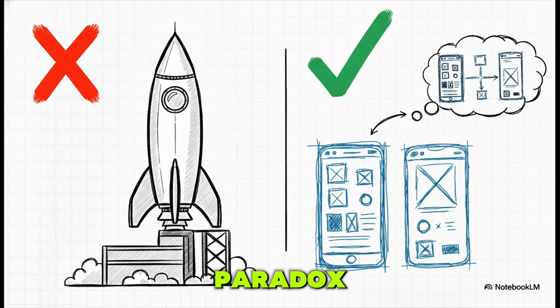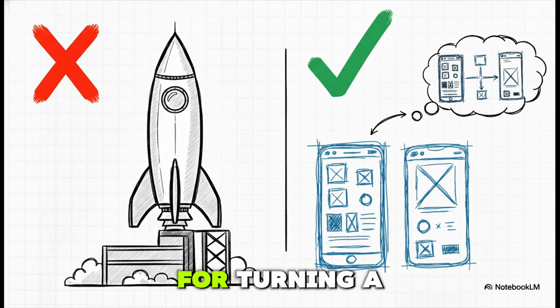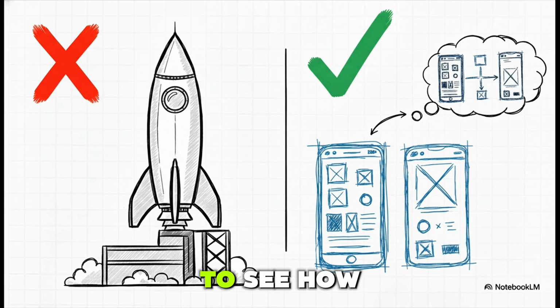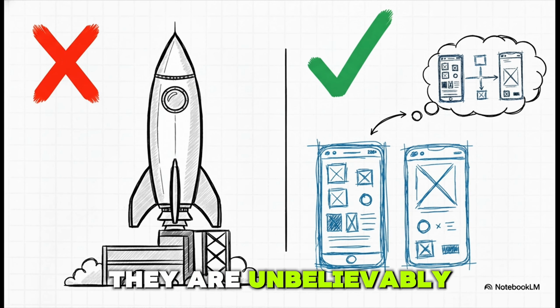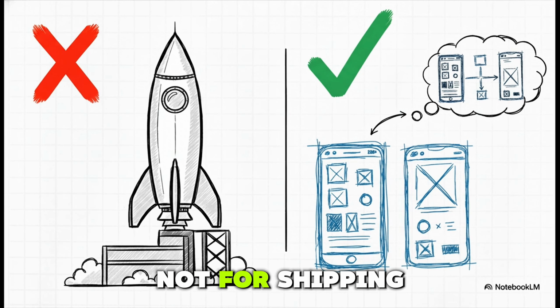And here's the paradox. You would never use these tools to build your final product. But for quickly spinning up a prototype, for turning a random thought into something you can actually see and click in minutes, just to see how it feels, they are unbelievably powerful. They are tools for thinking and for visualizing, not for shipping.